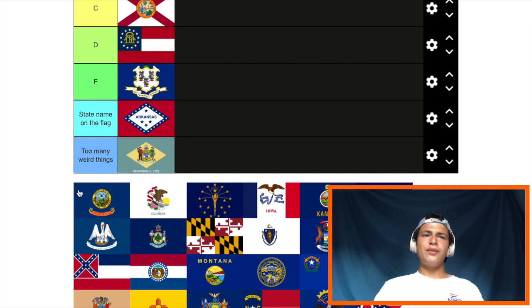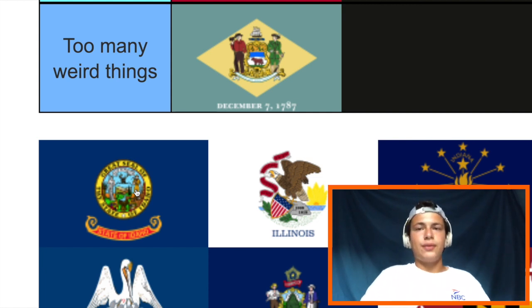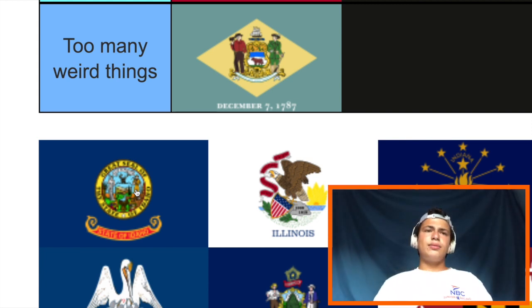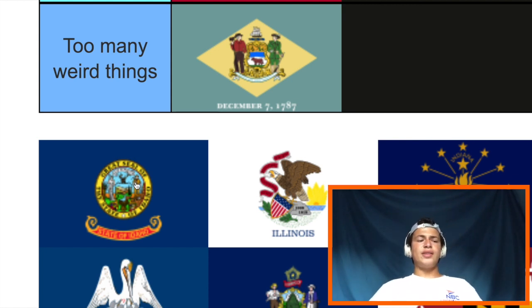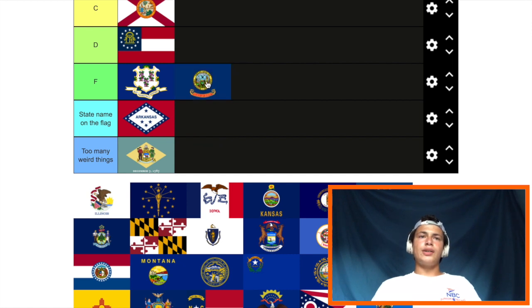Now the state of Idaho, yeah, pretty unoriginal. It's just the state seal, although with the flags of countries they call it a coat of arms, but these are technically state seals. It's really bad. It's just the state seal on a blue background, and although you can't read it because it's low resolution, the seal does say "Great Seal of the State of Idaho," and honestly, it's not really that great. I'm going to be real here, guys. So for them lying to me, I'm going to have to put them in F tier. Oh yeah, and also because it has its name on the flag, it's going in state name on the flag, because that's a big no-no.